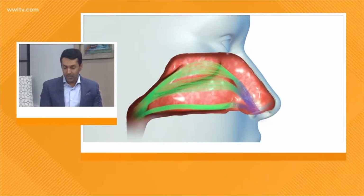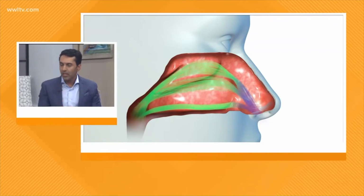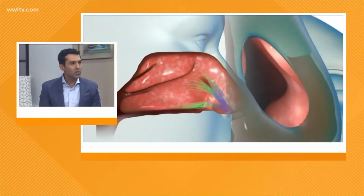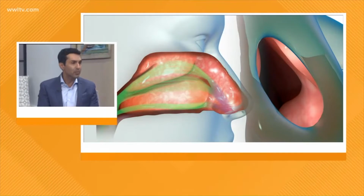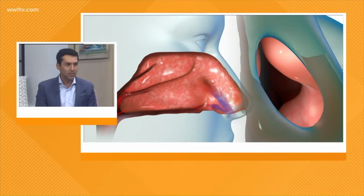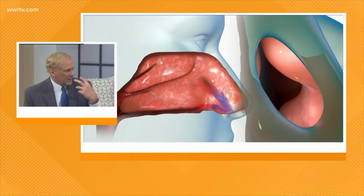Okay. And it's done in the office, as you mentioned, Eric. And basically what's happening is they're applying energy to the inside of the nose. Explain what it's doing there. Yeah, so you can see in the animation here, what we're looking to do is try to improve airflow through your nose so we can minimize mouth breathing and stuffiness in your nose. And what we're doing is we're just putting some energy on the inside of your nose to shrink some of the tissue and remodel it. And this is different from the procedure we hear so much about called sinuplasty, because sinuses are up here. That's correct.